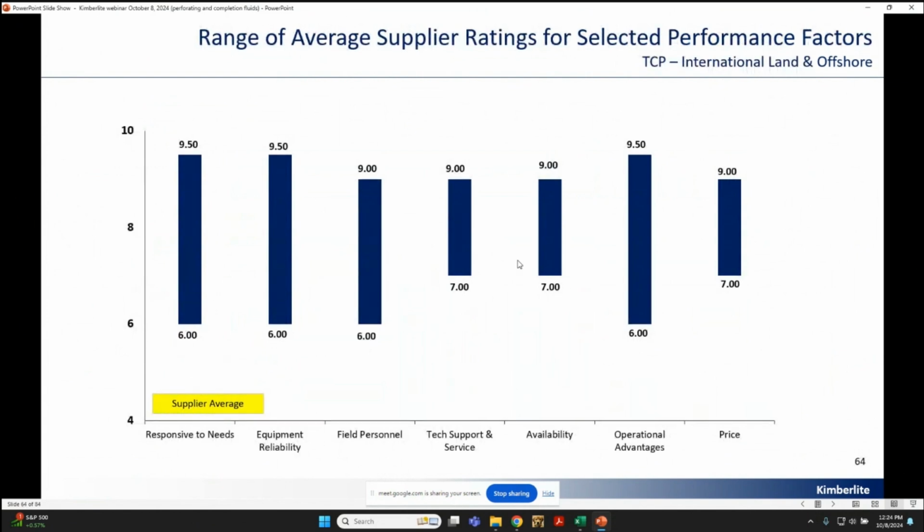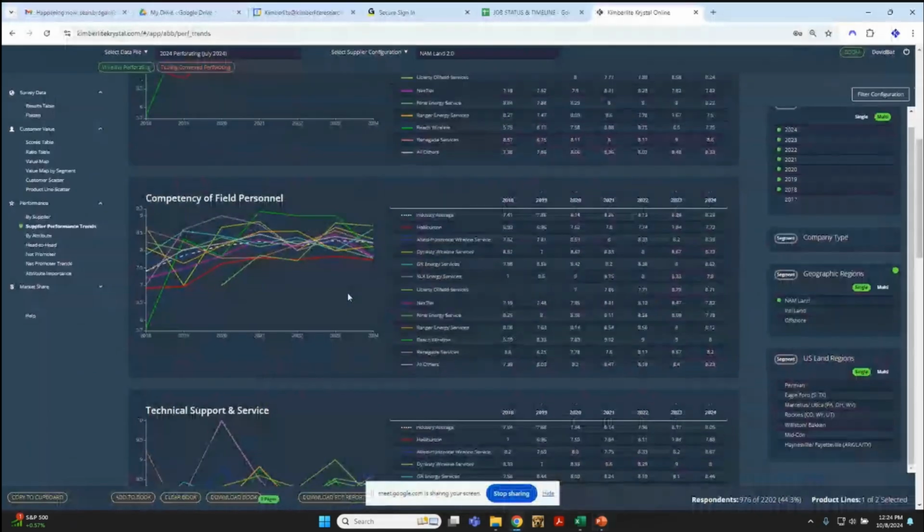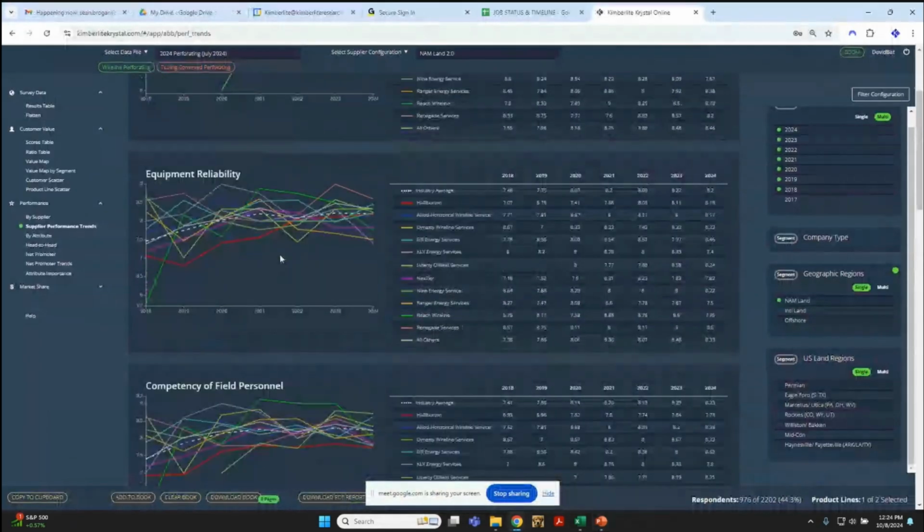There's no evidence whatsoever in our Kimberlite voice of customer research that all oilfield service company suppliers perform at the same level. Just as I shared with you earlier for North America land for perforating, we see quite a bit of variability amongst the various suppliers. And so it's very incumbent upon the oil and gas operators to do proper due diligence and to understand that if all you're going to take is 3 bids in a buy, you go for the lowest price, there's a strong possibility you will not end up with best overall value.